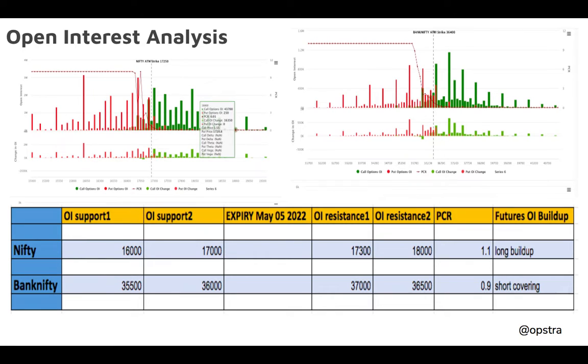So long multiple is what we had, and short covering rally is what we had in the Banknifty. Both are bullish, right? So overall for the next expiry, as per the put call ratio, as per the futures open interest data, as per the options open interest data, all shows some bullishness, because here also you can see that the highest put writing is seen on the put side, not on the call side. Nifty showing some bearishness because the highest put writing is there. That's why I have 0.9 put call ratio here.